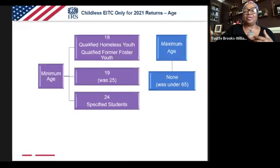A former foster youth is a person who at age 14 or after age 14 was in foster care under a plan being administered under the Social Security Act, and who agreed to disclosure of that information to the Internal Revenue Service. A qualified homeless youth is a person who certifies to the IRS that they are an unaccompanied minor or youth who was homeless, or they are unaccompanied and at risk of homelessness, and they are self-supporting. At this time, it is expected that you will use a checkbox on the return to indicate whether you're under the age of 19 and meet the requirements to claim childless EITC.